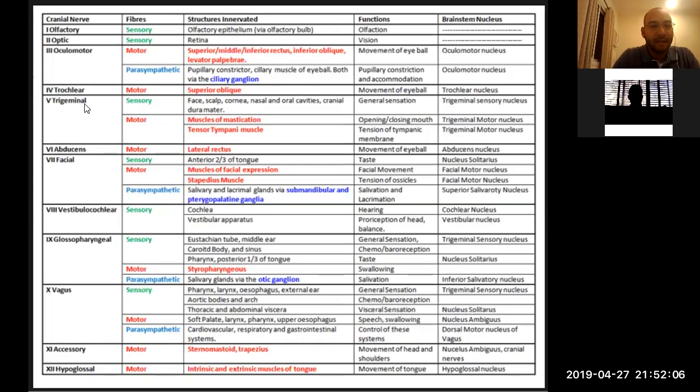The trochlear nerve is also motor only. Trigeminal carries motor and sensory function. Abducens, as we mentioned before, is motor. The facial nerve has sensory, motor, and parasympathetic activity. The vestibulocochlear nerve, for hearing and balance, carries sensory function. Glossopharyngeal nerve is sensory, motor, and parasympathetic. Vagus is also the same: motor, sensory, and parasympathetic. The accessory is motor only, and the hypoglossal is motor.